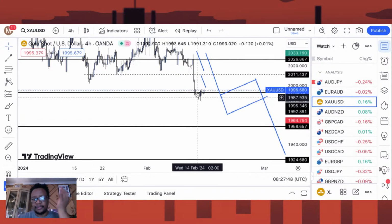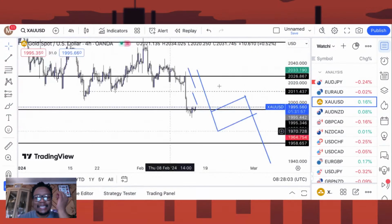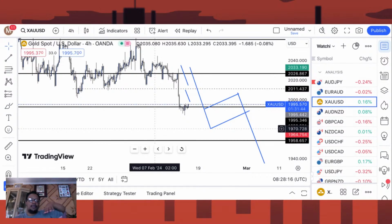You could argue that it's making this rejection pattern over here. But I still believe that there is a move on the cards here. I still believe that maybe at least 1958, this level will get hit. So I'm bearish on gold, and any move up would be a selling opportunity for me.